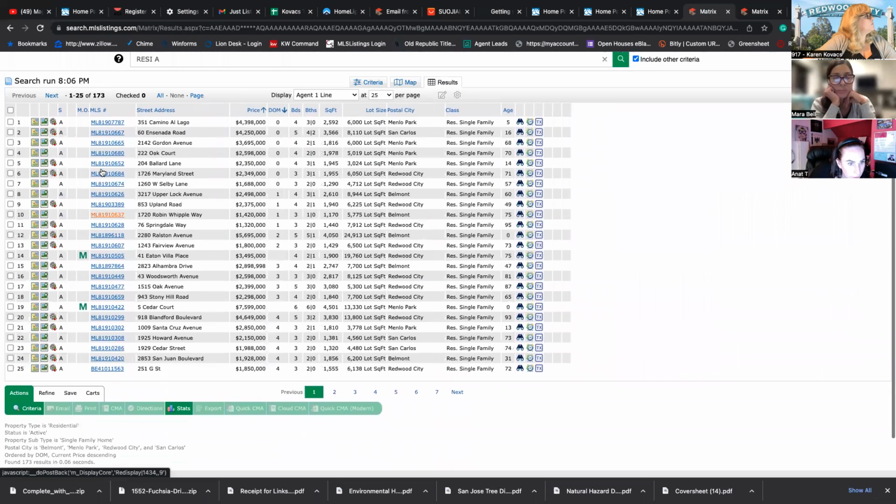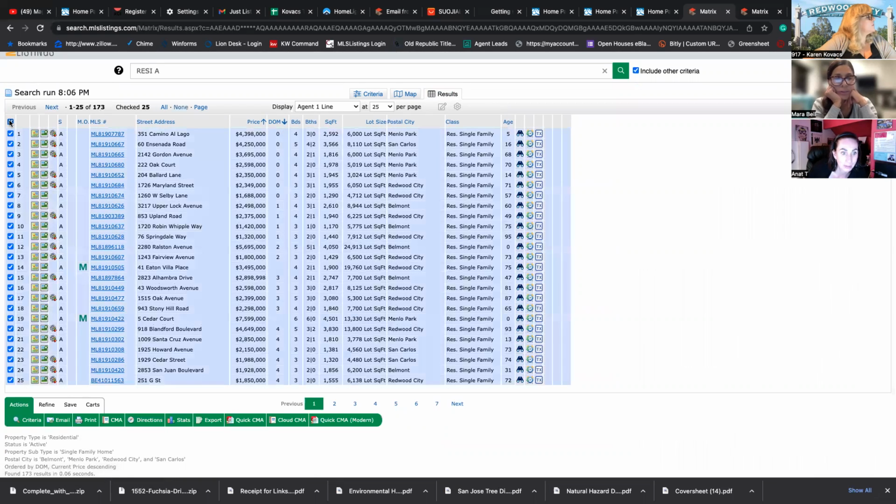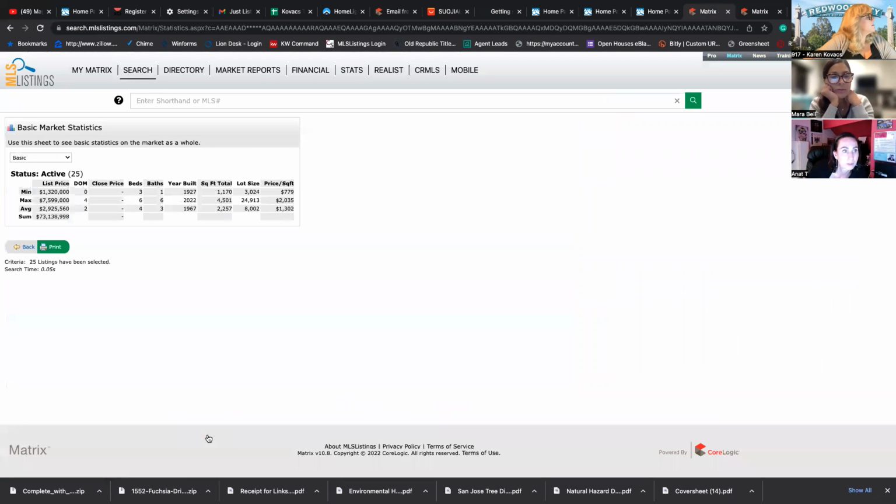So active was 170. On the very bottom, click on statistics, on stats. I have no idea what I'm doing because I don't have the same. Oh, look, charts, tabular. I would have to do this, and then I would go to stats. Then say tabular. See, and now it gives you all the information. Average, days on market. Okay, that's basic. You have more options if you click on that arrow above basic. The basics go: market area, status and price. So yeah, there we go.